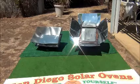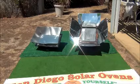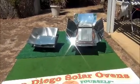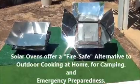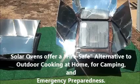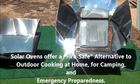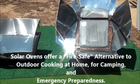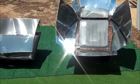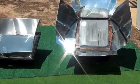It's healthy. You're not just opening up a frozen meal and throwing it in a microwave because you're in a hurry. Yeah, I do that too. But I also love taking advantage of the free gift of natural radiation to cook delicious family recipes in my yard, outdoors at the beach, or camping. This is a fire-safe alternative, especially during the dangerous fire season most of the Southwest is now experiencing due to climate change and weather patterns.